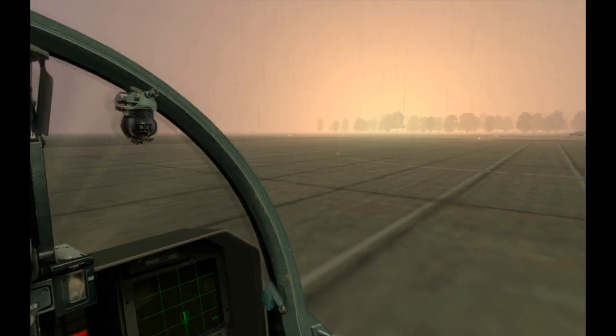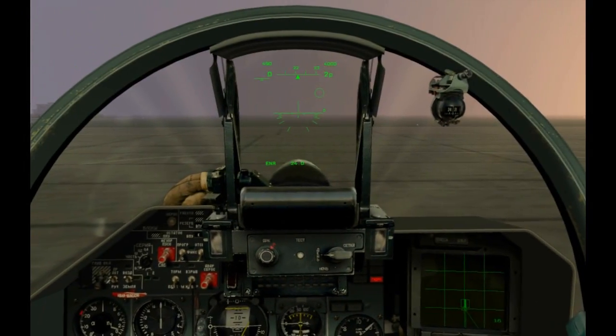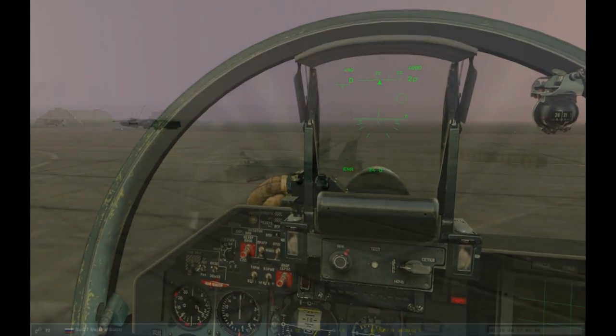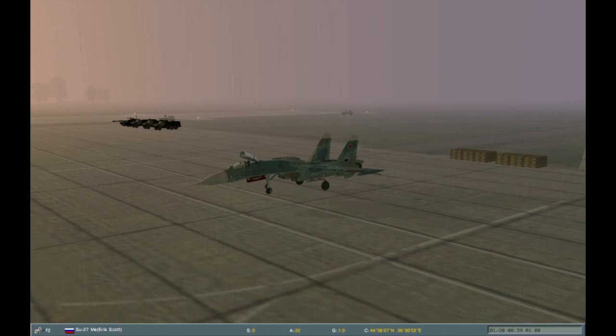Welcome aboard, trainee. Today we'll be taking a flight up in the Su-27 Flanker, and on our way we will discuss the avionics and navigation systems aboard this aircraft.